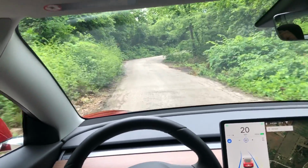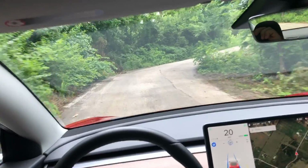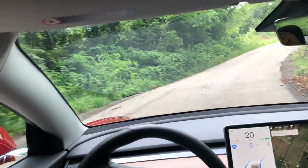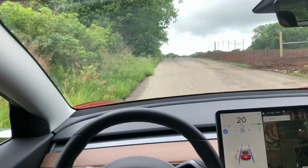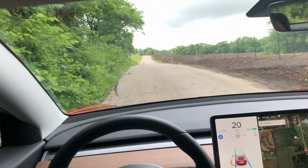His hand's really close to the wheel because he didn't want to hit that sign, but this is where that car came in the night before. And now it gets even farther to the left. Look how close it is to the side of the road there. There's even red lines on the driver's side.